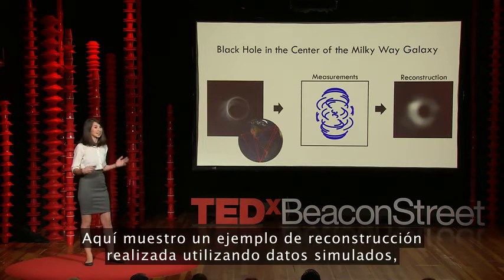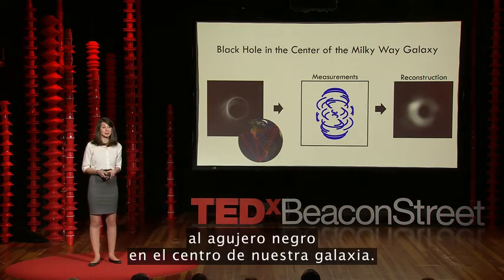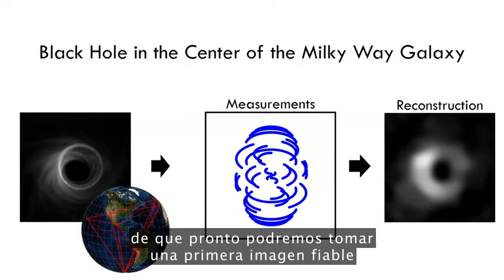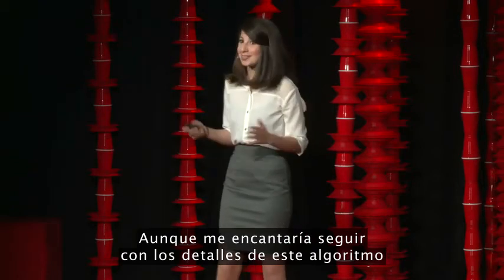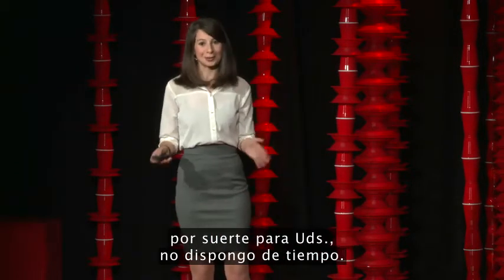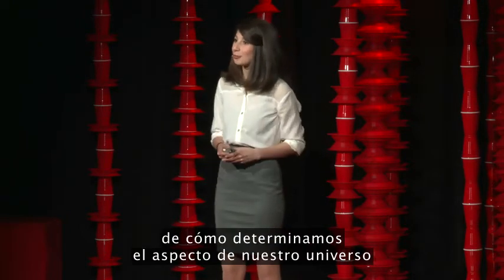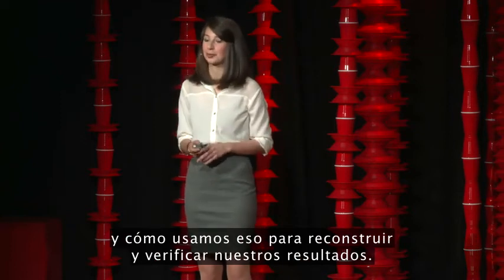So here I show a sample reconstruction done using simulated data where we pretend to point our telescopes to the black hole in the center of our galaxy. Although this is just a simulation, reconstructions such as this give us hope that we'll soon be able to reliably take the first image of a black hole and from it determine the size of its ring. Although I'd love to go on about all the details of this algorithm, luckily for you, I don't have the time. But I'd still like to give you a brief idea of how we define what our universe looks like and how we use this to reconstruct and verify our results.